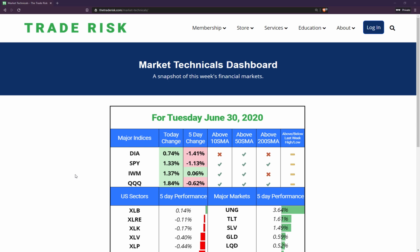So we're going to jump right into our dashboard here. Stocks closed the day strongly to the upside. This was month-end, quarter-end, second quarter closing prices here today. So you can see a nice rally surge into the final day of quarter two. All of the major indices up anywhere about 1 to 2%, led by the Qs. Dow Jones lagging just a little bit.